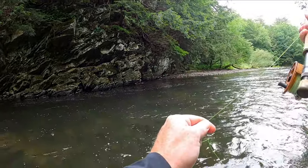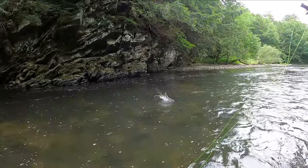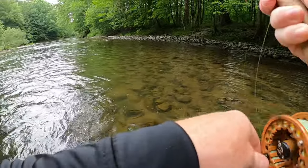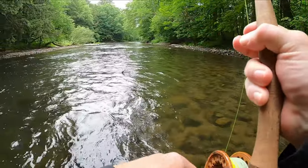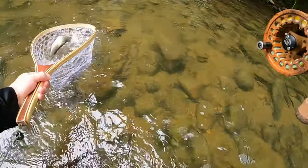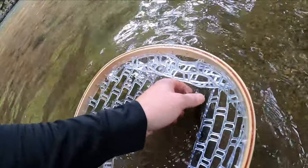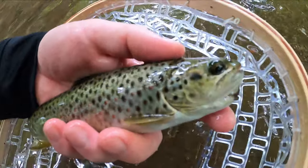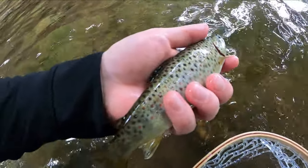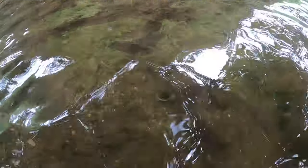There's one. Good trout. Stuck him. Cool. Looks like a little wild brown. All right, guys, we didn't get skunked at least. It's actually a pretty decent fish. A little wild brown trout. Took the Orange Crush. Looks like he got hooked with a not so nice hook, but that's cool to see. Let that guy go back in.